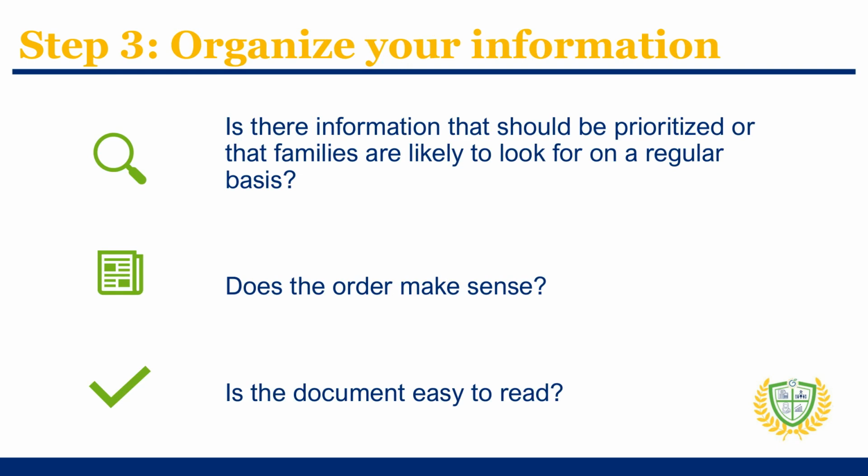Next, take a moment to decide how you want to organize the information you've planned to include. Organize the information in a logical and easy-to-navigate manner, such as starting with an introduction, followed by specific sections, including those noted previously in this tool. As you organize these pieces, consider the following questions.